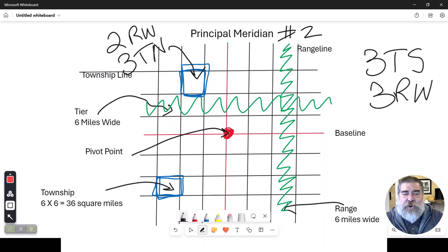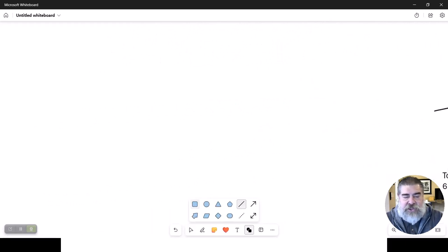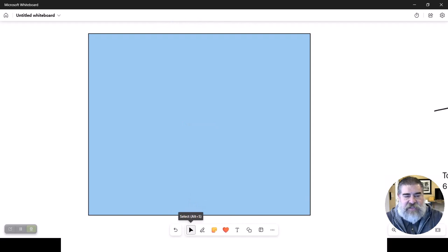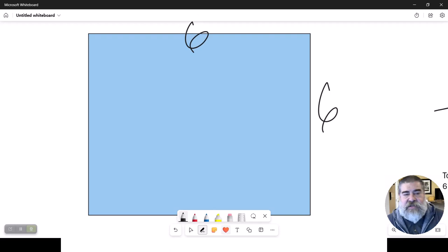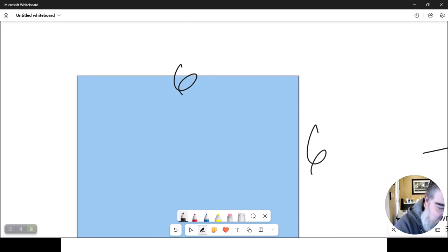So what we have to do is now take each one of these townships. Remember and catch what I just said. Each one of these townships, and what we are going to do is actually maybe move this into this township, all right? So that's what I've got, is a township that is now how big? It is now 6 by 6. And which one did we decide to use? Two ranges west, three tiers north. So let's label this one. Two ranges west, three tiers north.